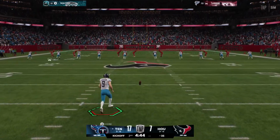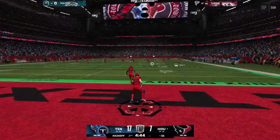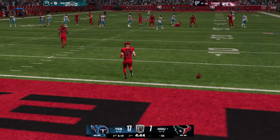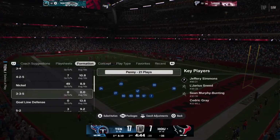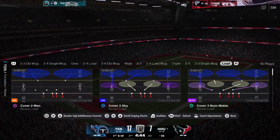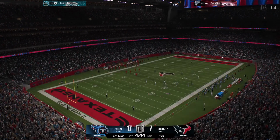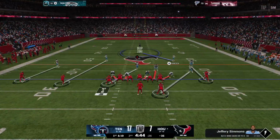Kickoff team on the field now as they will send this one away. And he'll wisely just take a knee here, and this ball will come out to the 30-yard line. Houston's offense already at the line, set to get going.